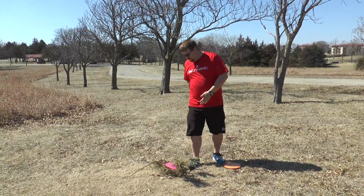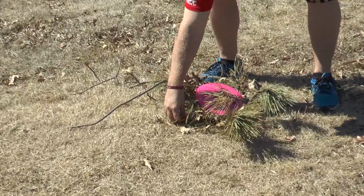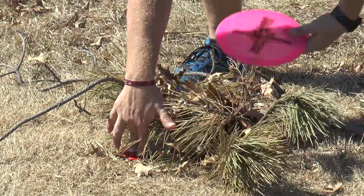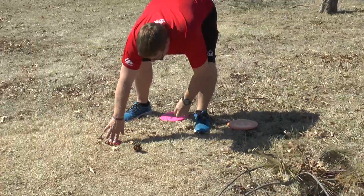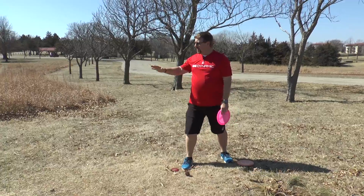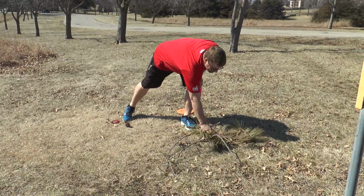So what I'm going to do for this is I'm going to put my mini down as best I can on the ground underneath. I'm going to secure that mini as best I can, and I am allowed to move all of these things so that they are no longer in my stance. So now I have a safe stance and I can throw from this position. So let's put these branches back.